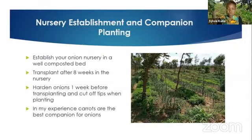So, I want us to briefly talk about nursery establishment and companion planting in regards to planting onions. You need to establish your nursery in a well-composted bed. Make sure that the bed has good compost. I recommend for farmers, as much as you can, kindly establish your own nursery so that you can be in control of how your onions have been grown from beginning to end. But I realize this is not possible for everybody.